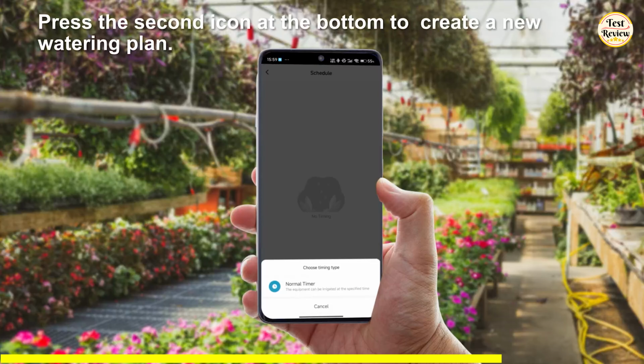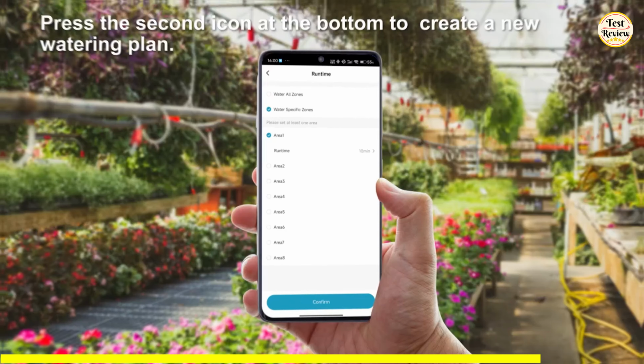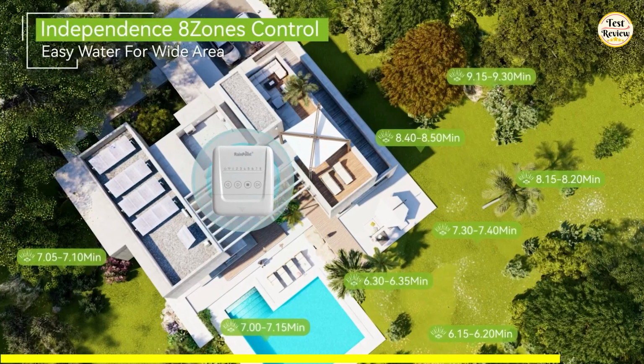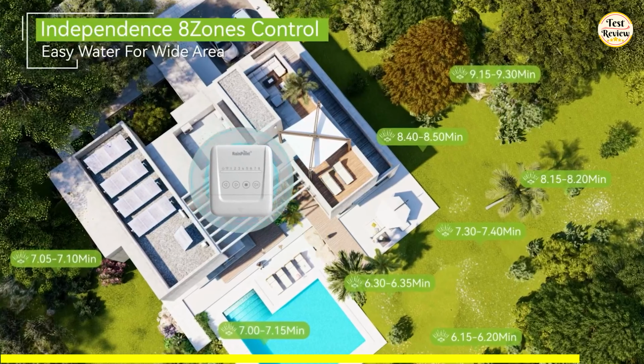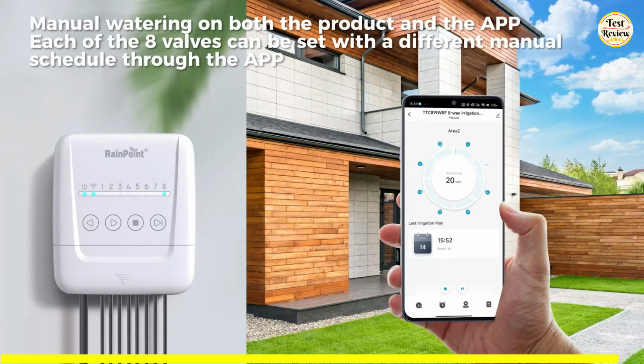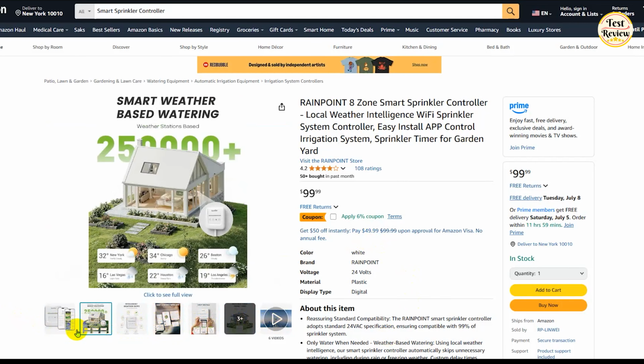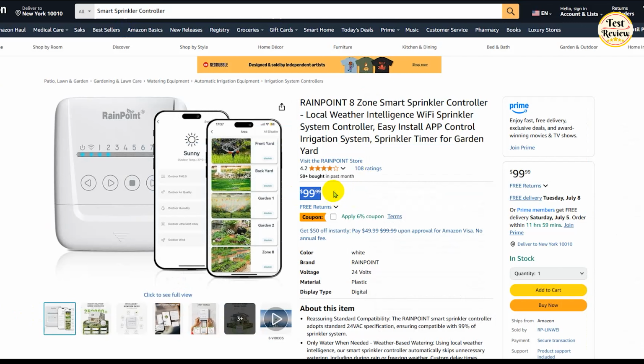The Quick Run feature lets you water instantly with just a tap, no need to interfere with existing schedules. Plus, you can assign names and pictures to each zone for easy management. Control up to 8 normal valves and 1 master valve, and even pair with 2 optional sensors for enhanced precision. You can buy the RAINPOINT Smart Sprinkler Controller at $99 on Amazon.